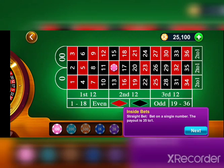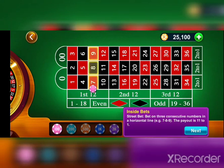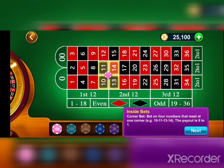So an inside bet that's on a single number pays $35 to $1. You can split the number and get paid $17 for the $1. It doesn't matter vertically, horizontally, either way. When you play the street, it plays all three numbers, and it gets paid $11 for $1. You can play a corner bet, which plays all four numbers, and it'll pay $8 for $1.